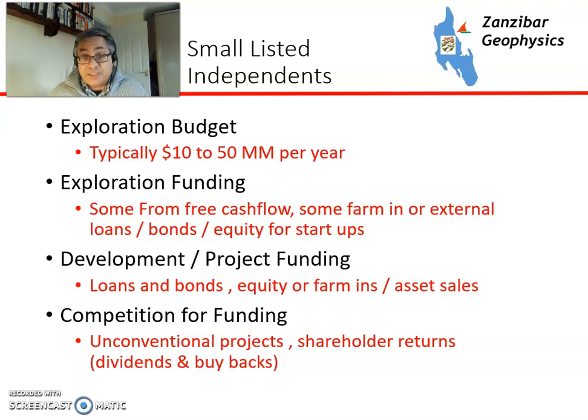Some companies have a strategy of basically finding stuff and then selling it on once it's been found. And then they recycle the money into further exploration. Again, competition for the funding, unconventional projects or shareholder returns, dividends or buybacks. If you've had a major asset which you've sold, do you reinvest that in exploration, or do you just give that money back to the shareholders?